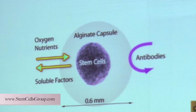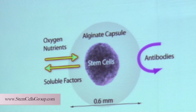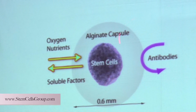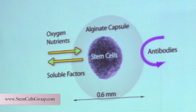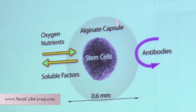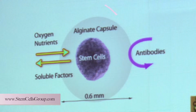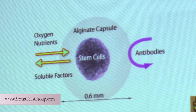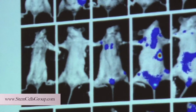You can see here there are about 3,000 stem cells in each capsule that is generated, and usually the encapsulation is mostly alginate. Alginate is something you can inject in the human body. It comes from seaweed, and because we don't have the enzyme to break it down, like we have hyaluronidase for hyaluronic acid, we have only very, very small amounts of alginase, so it will last much longer. That's the idea behind it.